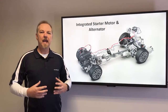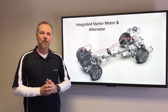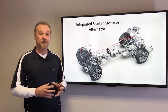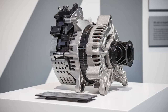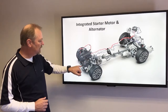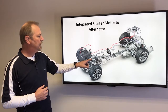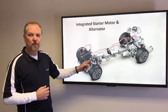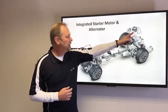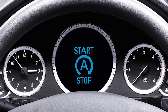Now, the alternator, as we know it, is about to come to its useful life's end. And the reason for that is that these days, particularly with soft hybrids, we are now starting to see integrated alternators and starter motors. And let me show you how these work over here. So what you'll see is there's no longer an alternator on the side of the engine that's driven by a pulley. The integrated alternator and starter motor is actually between the engine and the gearbox, and those serve two useful functions. So we have a 48-volt battery over here, and when the vehicle comes to a stop, everything switches off.